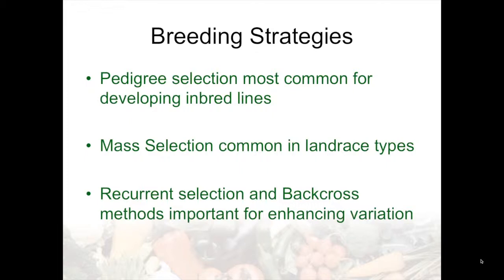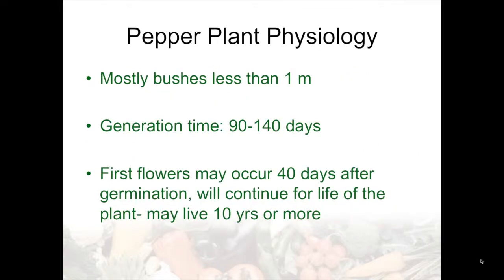But you can use both recurrent selection and backcross methods to integrate genetic variation and important traits of interest and enhance genetic variation in your population. And this really should be done more, particularly in such a self-pollinating crop. The physiology of the plant is usually a bush less than a meter tall. There are some exceptions, and if they grow as a perennial for many years, they can obviously exceed that size. Generation time can be quite short for most species, between 90 and 140 days, so multiple cycles per year can be made breeding this crop.